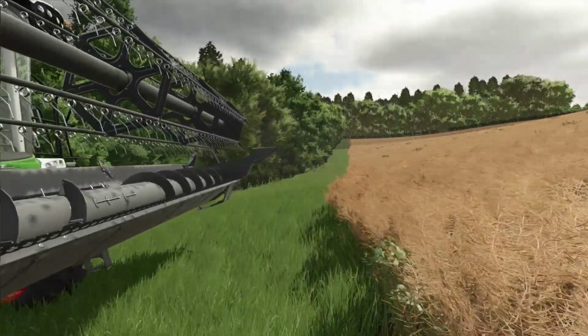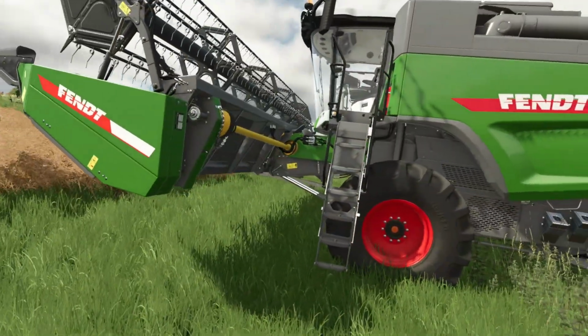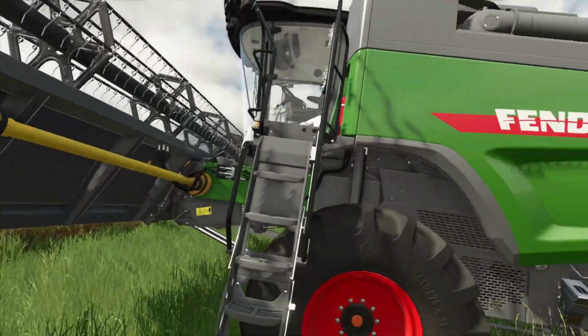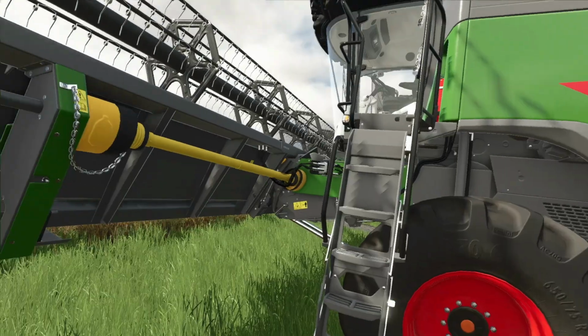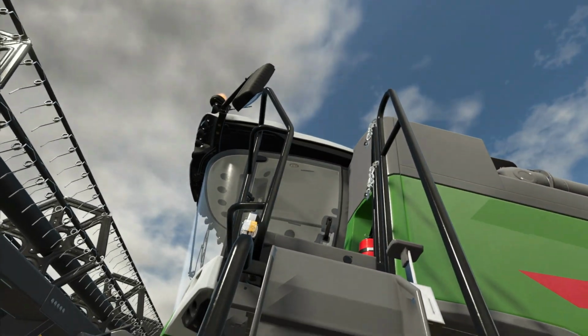So yeah, looks like we're going to be busy for a bit, because this is quite a decent sized field, guys. So yes, I think let's get ourselves familiarized with the harvester, or the combine, as you guys may know it. So yeah, looks like everything is hooked up. The PTO is connected, hydraulics and everything. So let's jump into this thing.